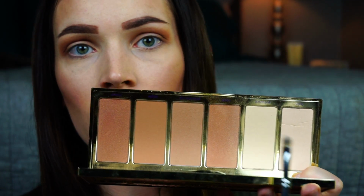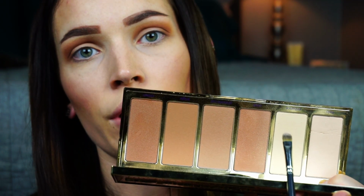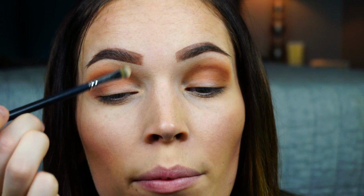So for the inner corner, I don't exactly want to use a specific eyeshadow. So I am going to go into the Park Avenue Princess palette. I'm going to use the yellow brightening shade with this Morphe M421 brush. This is honestly the best inner corner highlight or brow bone highlight, or even if you just want to get really precise on your eye look, this is a great short dense brush and I'm loving it. So just take it into the inner corner, tapping it so that the most product is there in the inner corner, and then slowly bringing it outward.